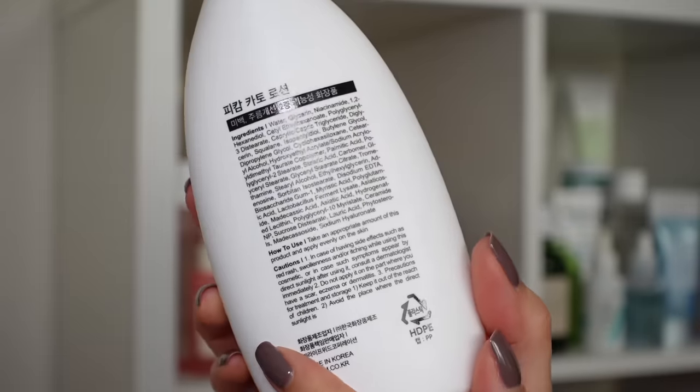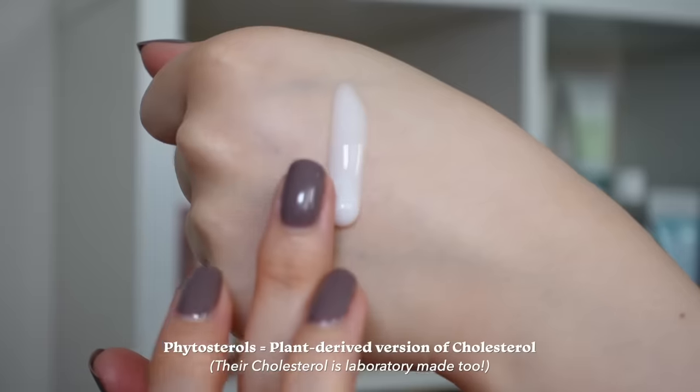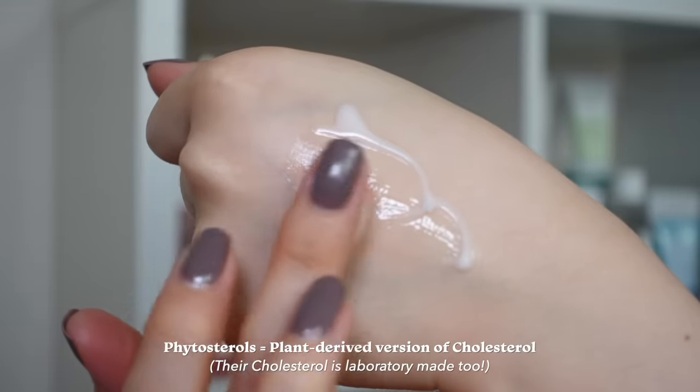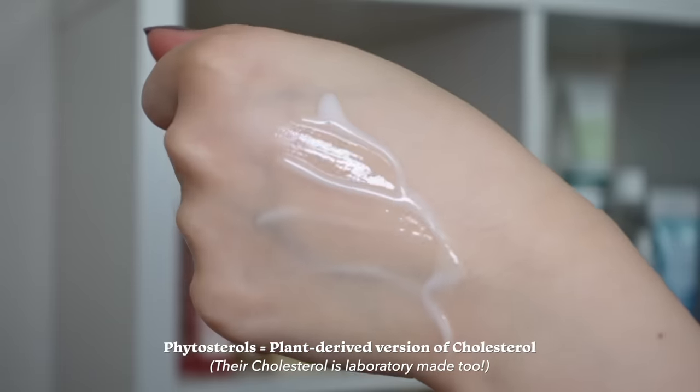Phytosterols. Okay. So similar to their Cato cream, the lotion formula includes their Cato Barrier Complex, a mixture of ceramides, phytosterols, which are similar to cholesterols, and fatty acids to create something that is similar to our skin's natural lipids, essentially to nourish and repair our skin barrier.